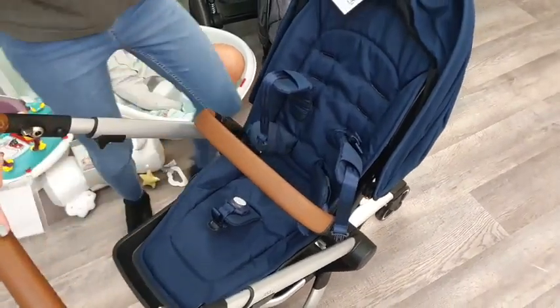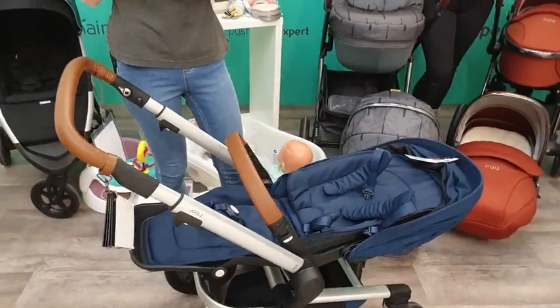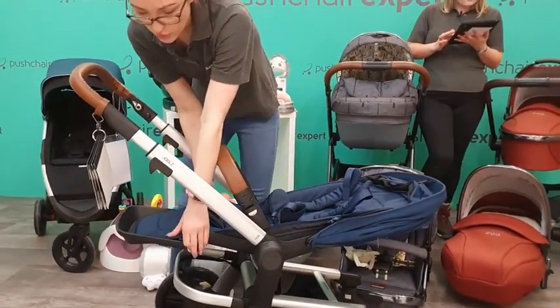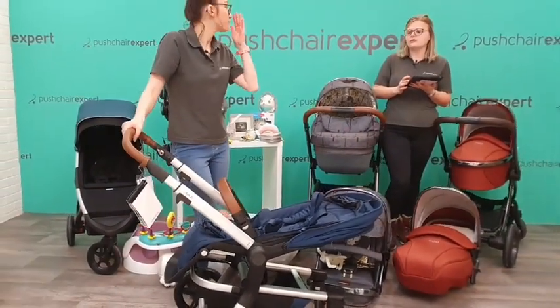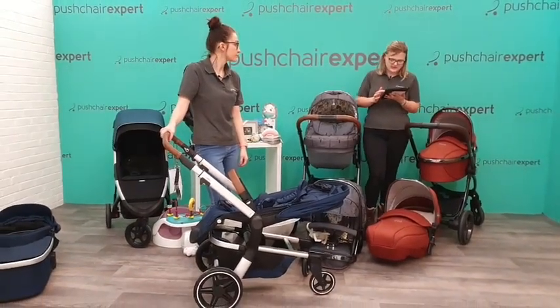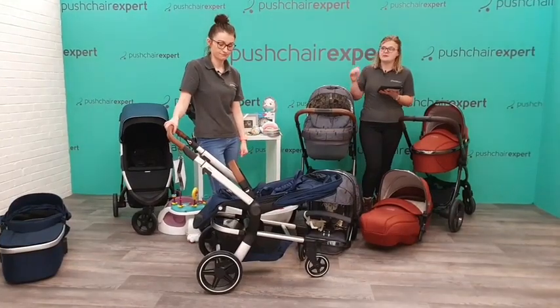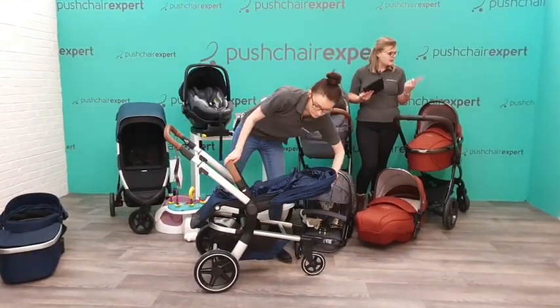You have got your recline on the back. So it's a nice lie flat seat. Obviously, you have got that carry cot as well. And then Claire Wright has asked, do you have to get the carry cot with the Jules Hub? No, you don't. You can buy them individually. So be it that you want to use it as a from birth stroller, or as a stroller for an older child, you don't have to buy the carry cot as well. You don't.